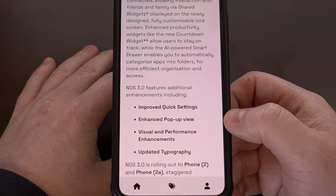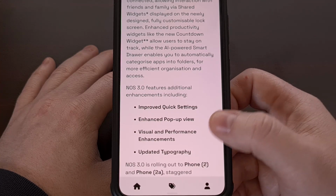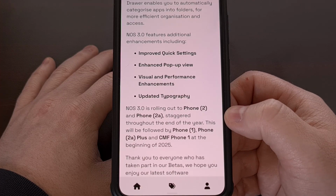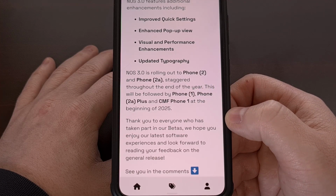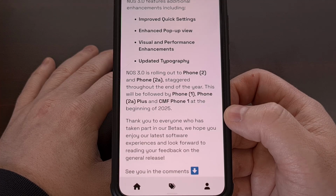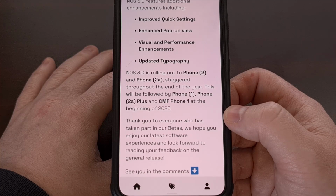Those with a keen eye will also notice the updated typography, and there's a new gallery app to play with as well, which includes expanded editing tools such as filters, markup, and suggestions. Anyone who owns the Nothing Phone 1, Nothing Phone 2A Plus, and the CMF Phone 1 should look forward to this new update sometime in early 2025. The company has yet to give an exact date on that rollout, but many are expecting it to arrive within the first 3 months of the new year.